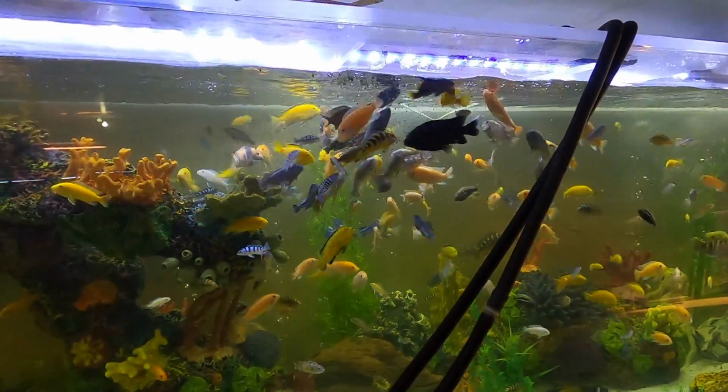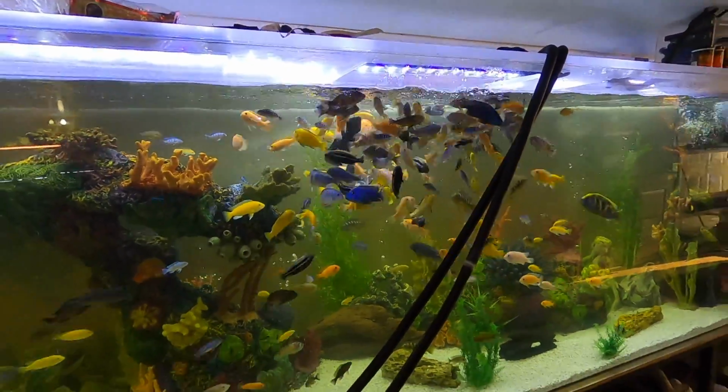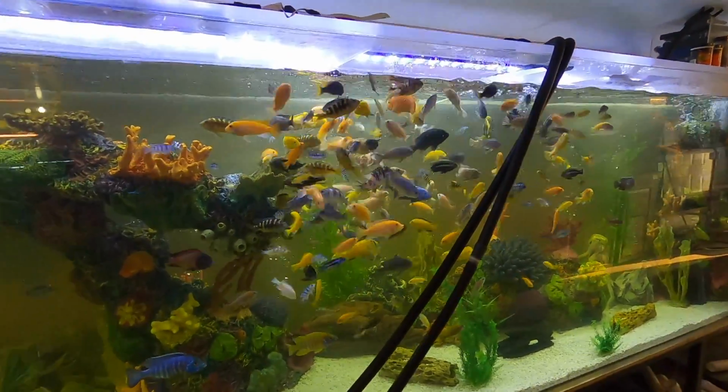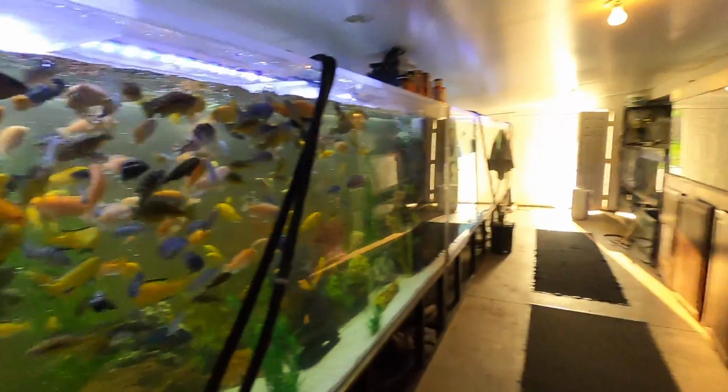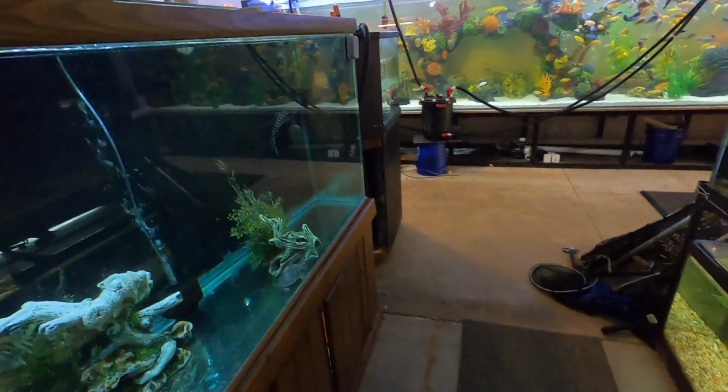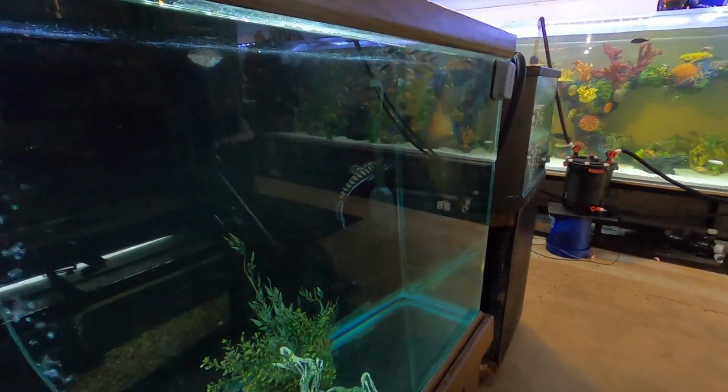They're like piranhas. Absolutely. That's crazy. Such a big school. It's so awesome to see like that. Yeah. Right over here. Megalodorus orwini. I told you I'd remember. Okay, okay. I thought it was something of that sort.